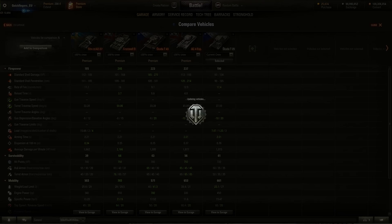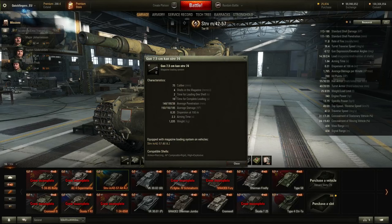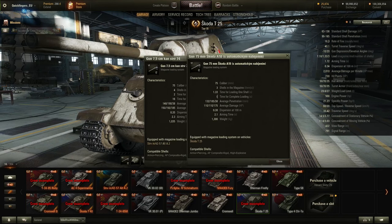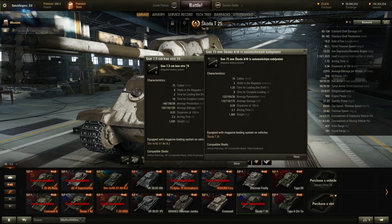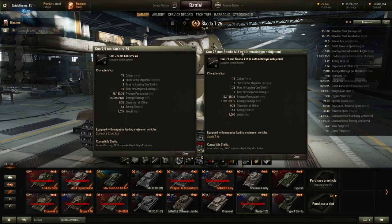One area where the M42-57 does fall down, however, is the reload time. It takes 16 seconds to reload the magazine fully, and that is a rather long time when we look at the Škoda T25, which only takes 8 seconds to fully load a magazine. And remember that the magazine on the Škoda will be doing 330 average damage, while the Stridsvagn is going to be doing 600 average damage.